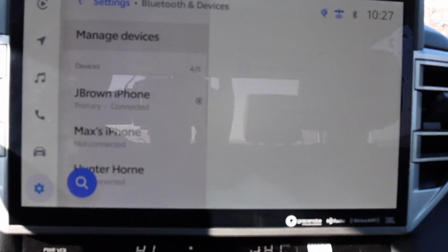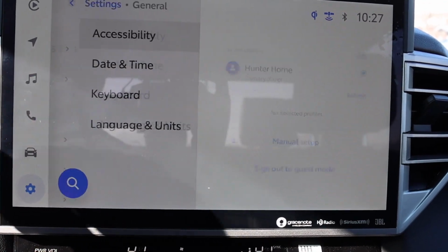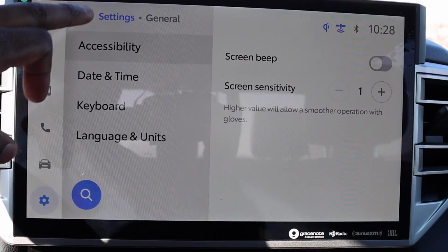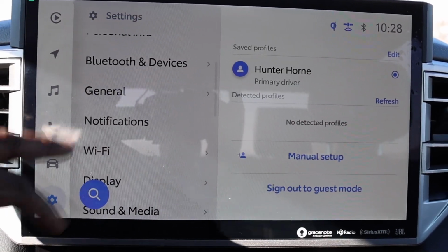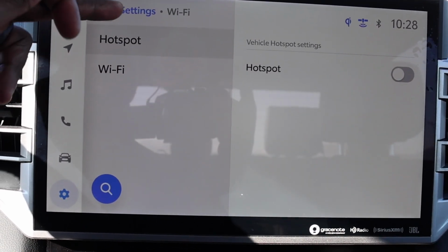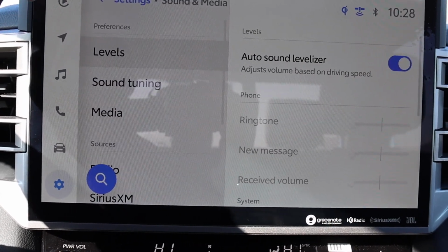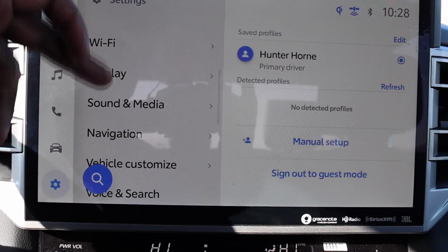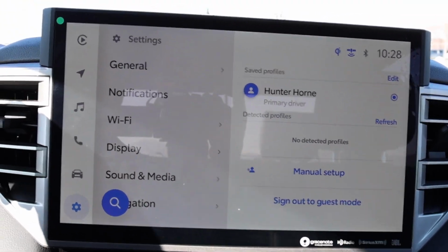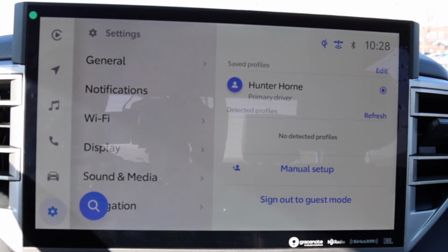And you guys see you have different Bluetooth devices that you can manage here. It does have general information too, so you can set up the date and time, the keyboard. I did turn off the beep noise because it was really annoying, and they allow you to do that inside of here. There is Wi-Fi as well, so it does have a mobile hotspot. You can control the sound and the media inside of here. So there's a lot of stuff that they do now. In the past, it was very finicky. It wasn't a great system, and they have definitely stepped it up, and they're moving in the right direction.